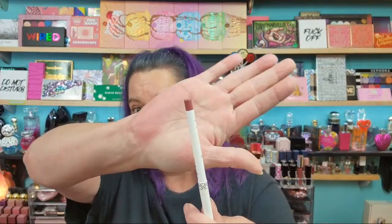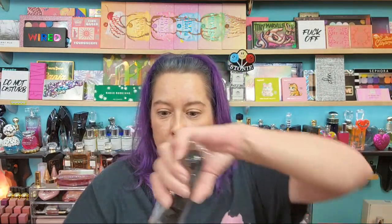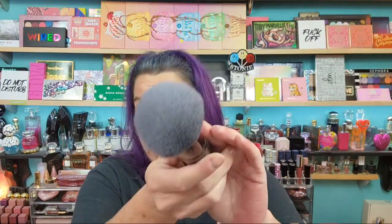Kisser Fixer Waterproof Gel Liner from Belle Beauty. Just kind of like a red shade. Red lip liner. Now this brush is actually nice. I haven't washed it yet, as you can tell. This is from Bella Spirit by Chaz Dean. You know me, I'm a bitch with brushes. But this has a beautiful cut. Feels nice. I just need to throw it in the wash pile.